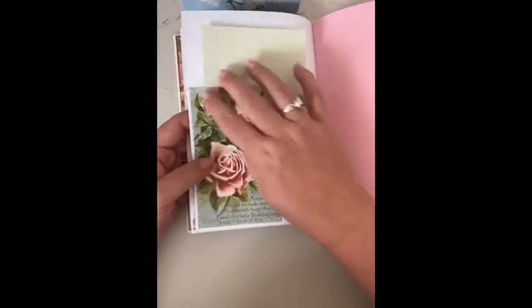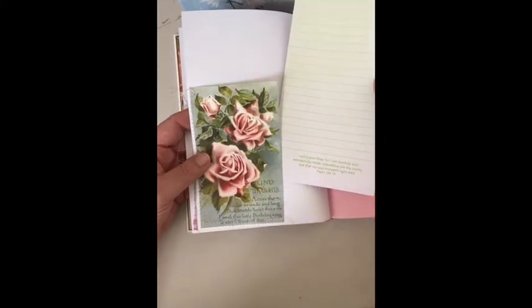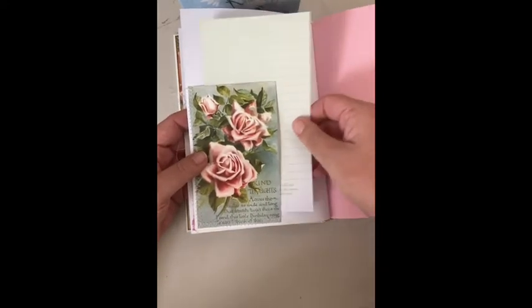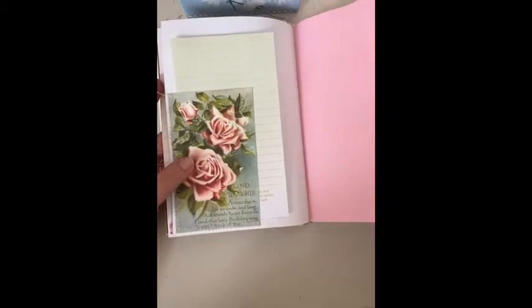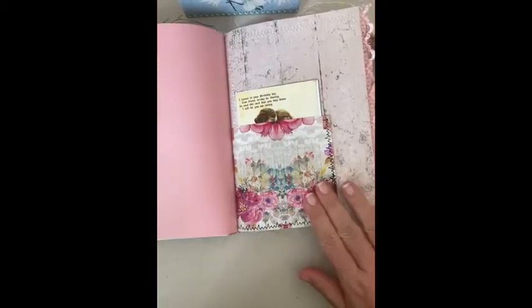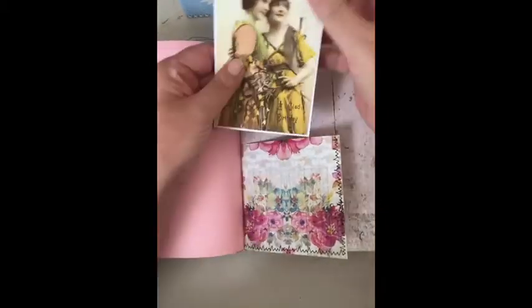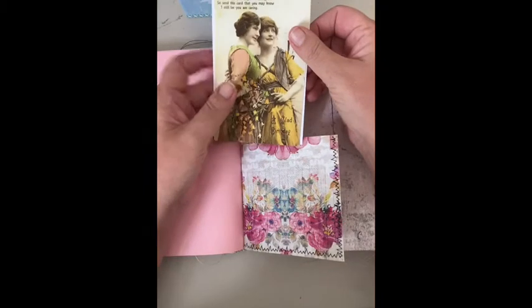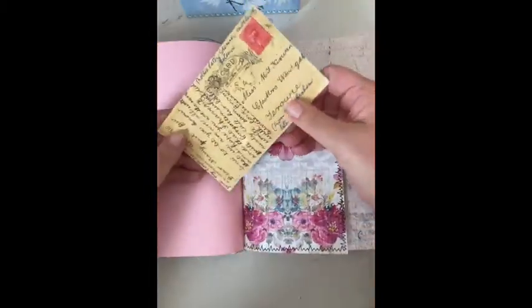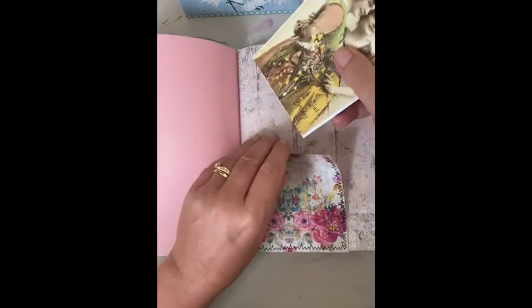Oh, that is so nice. I love roses. Pink and roses and floral and botanical. Oh, that is so beautiful. Oh, look at that. Birthday joy. A glad birthday. Oh, wow. That is so cool.